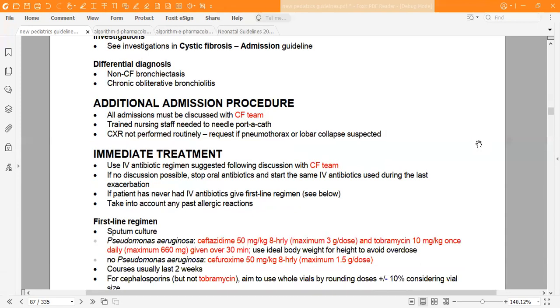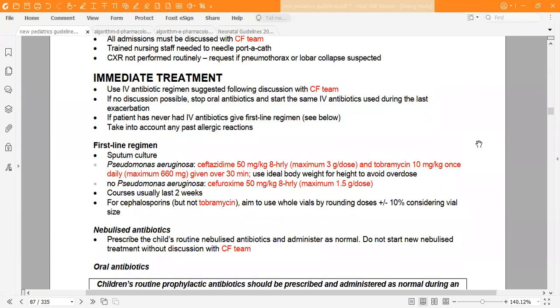So what's the immediate treatment here? First of all, an IV antibiotic regime is suggested following discussion with the CF team. You have to make sure he is running on IV antibiotic. If no discussion is possible, stop the oral antibiotic and start the same IV antibiotic used during the last exacerbation. So it's very clear and straightforward.